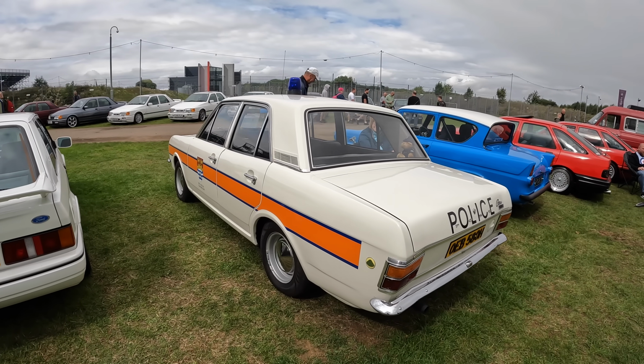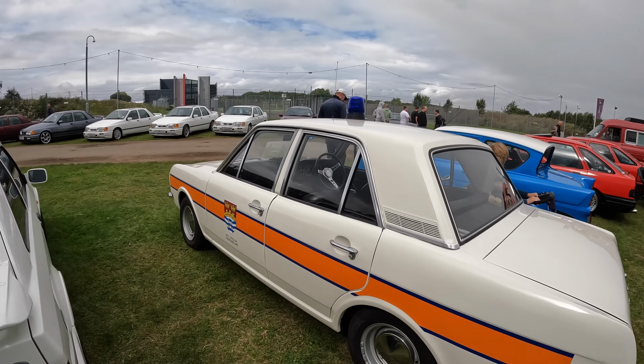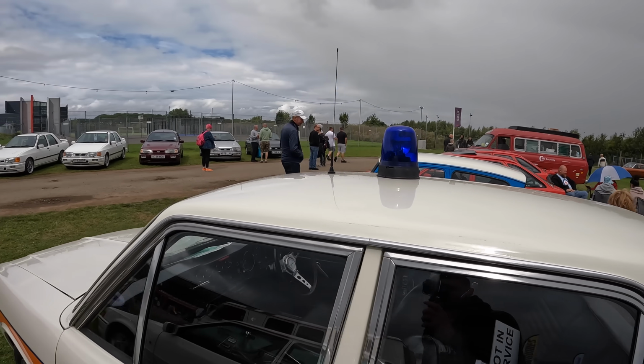Old Cortina police car here. Still with a blue light on top.